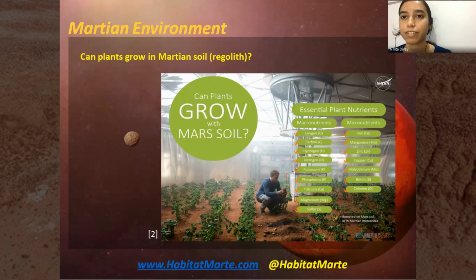Martian regolith can also play host to potentially growth limiting things such as salinity and perchlorates, which are toxic. So we can make certain assumptions on this at this time, but we can't really say for sure if plants can be grown in Martian regolith without more research.